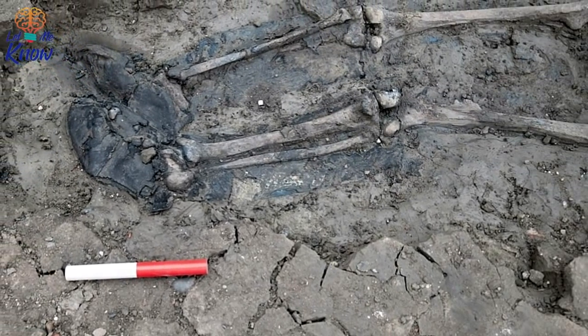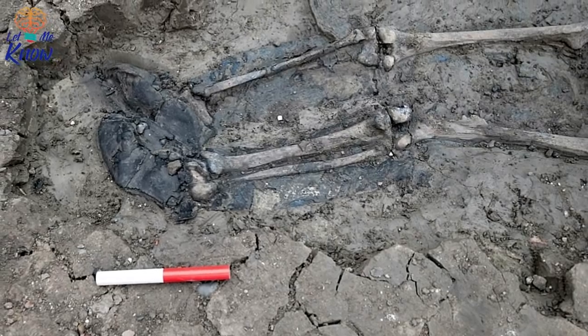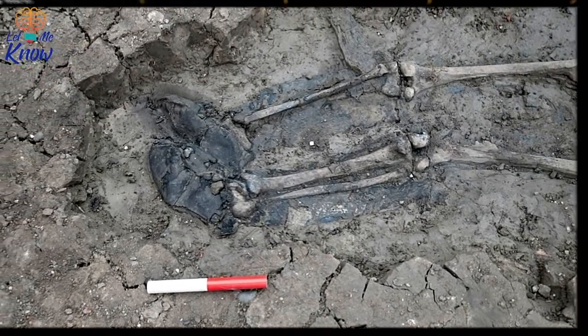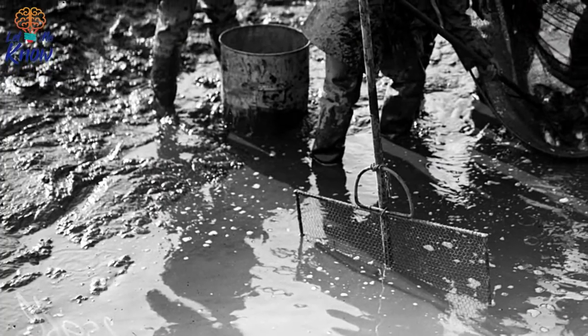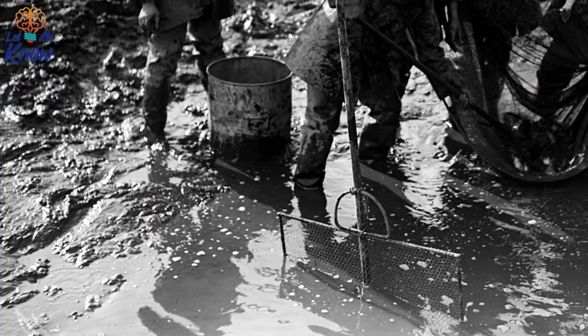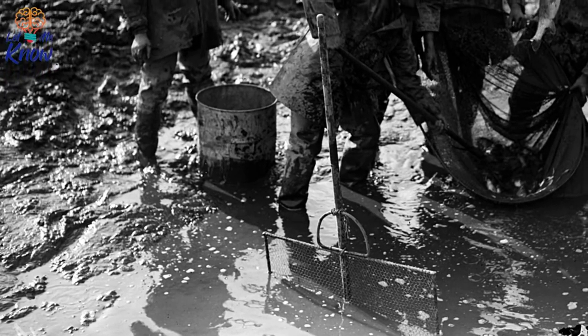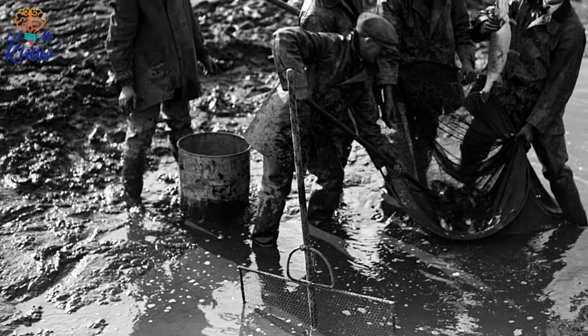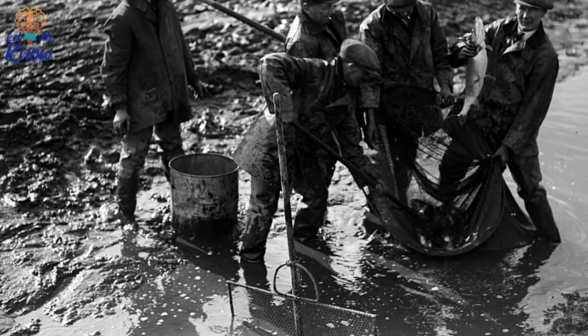If the mud trapped him, it would have been difficult for him to escape the tide before he drowned. One thing the experts do agree on is that the man hadn't been formally buried. If he had been, he wouldn't have been lying in such a strange position. Also, there was one particular aspect of the skeleton that drew attention.